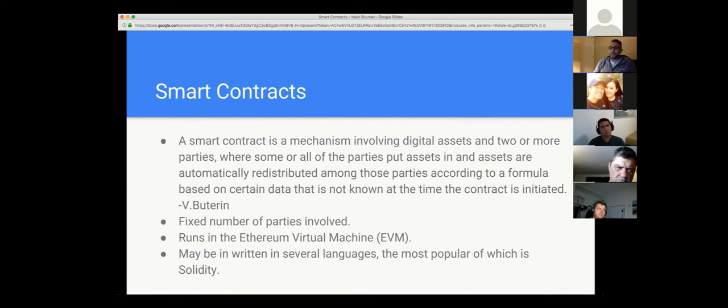So basically, this is Vitalik's definition. A smart contract is a mechanism involving digital assets and two or more parties, where some or all of the parties put assets in and are automatically redistributed among those parties according to a formula based on certain data that is not known at the time the contract is initiated. Basically, a smart contract is what it sounds like. It's a digital contract where all the rules, everything, is stipulated in it.